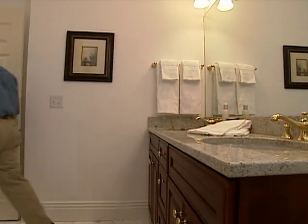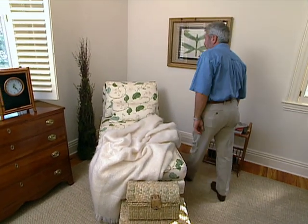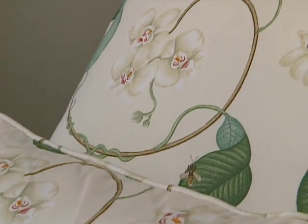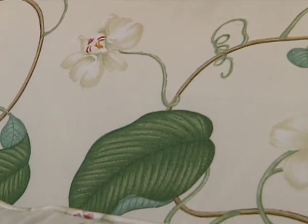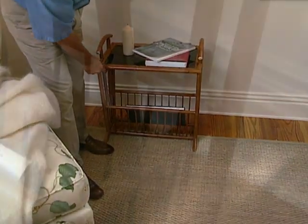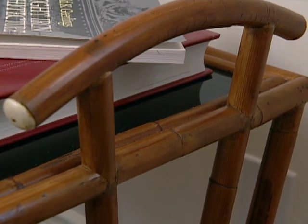And let's look in here. This room is set up almost like a little hideout where you go relax, take a nap on the chaise longue, read a book or whatever, hide. And she's chosen lots of items, accessories and furniture and fabrics and everything that make you feel like you're in a garden room. The pattern, the leaves, even the accessory tables like this one, it's kind of like a magazine rack. It's a reproduction of bamboo furniture, but it really works nicely in this room.